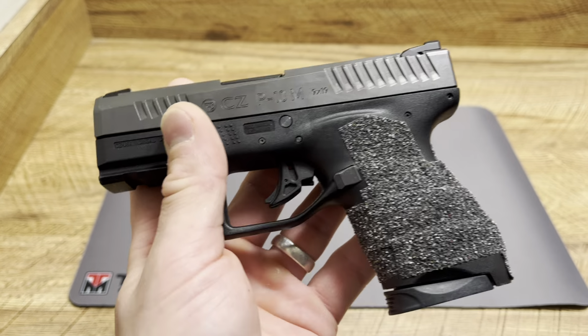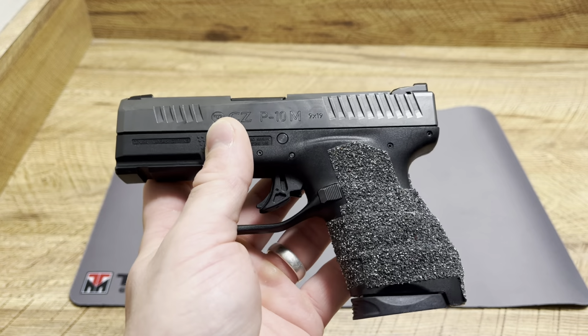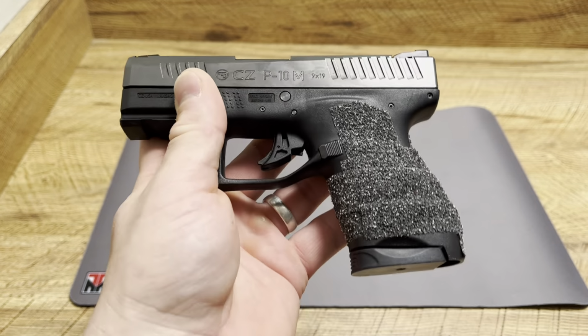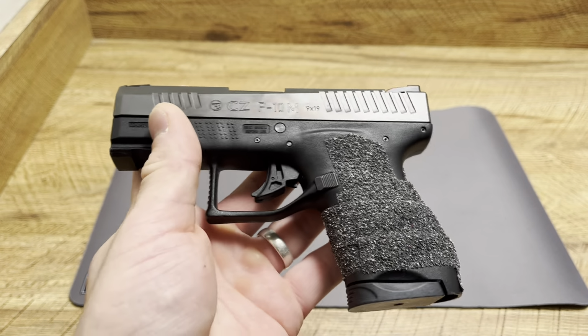In my opinion, there's nothing wrong with this. They have a ton of features on it. Like I said, these aren't night sights from Tritium, but they do glow once they've been charged. So they're actually not terrible. But the problem with that is you're carrying in your pocket, so chances are they are not going to charge unless you have your firearm sitting out somewhere for a while and then put it in your pocket.